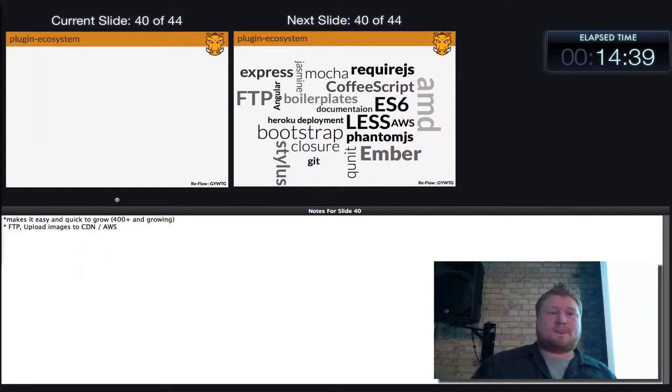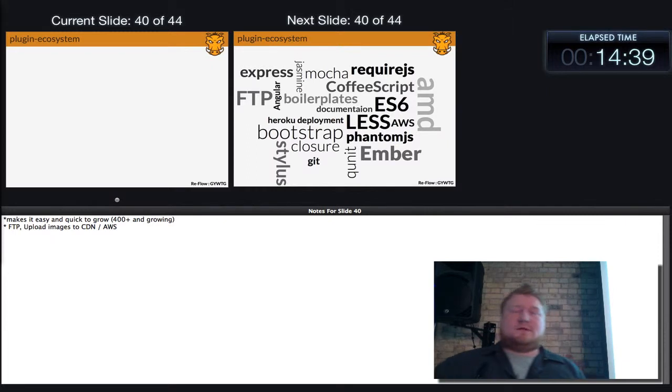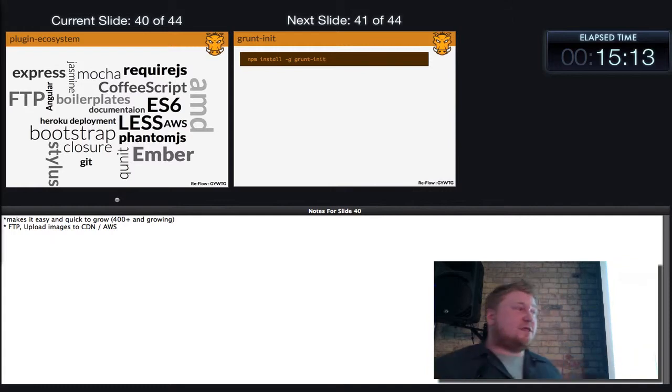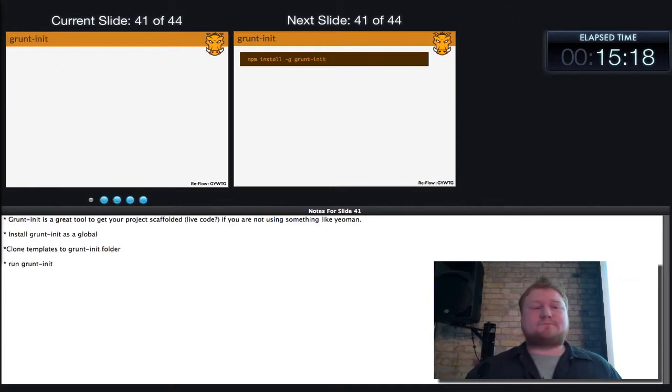So the plugin ecosystem for Grunt is massive. Like I said, it's still in beta, and there are 400 or more plugins to do various tasks: FTPing up to a server, uploading images to a CDN or AWS, running some JS doc stuff, compiling Ember templates, AMD modules, things like that. So one of the really big wins for me is that it has this massive community around it.